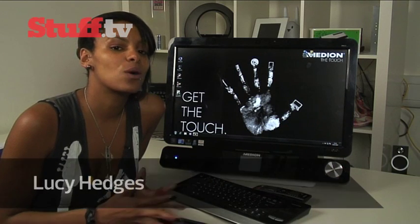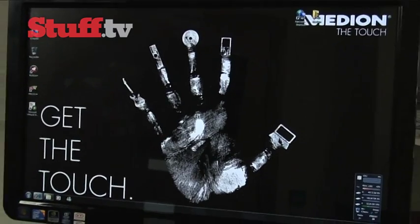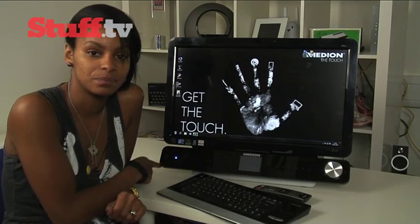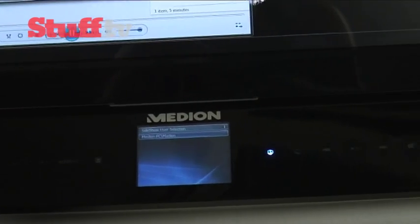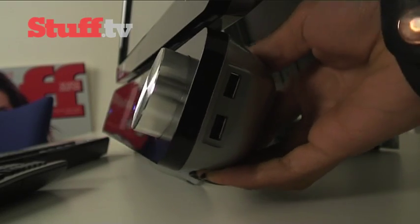Medion have delved into all-in-one territory with The Touch, a Windows 7 multi-touch machine that's oozing a serious amount of features. Now, its bold design makes a good first impression, it's pretty good looking, and the most obvious external feature is the hinged media bar underneath the screen. It's home to a touch-sensitive row of media controls, a volume knob and a set of speakers, although the sound quality isn't great, so it's probably going to be a good idea to hook it up to some external drivers.